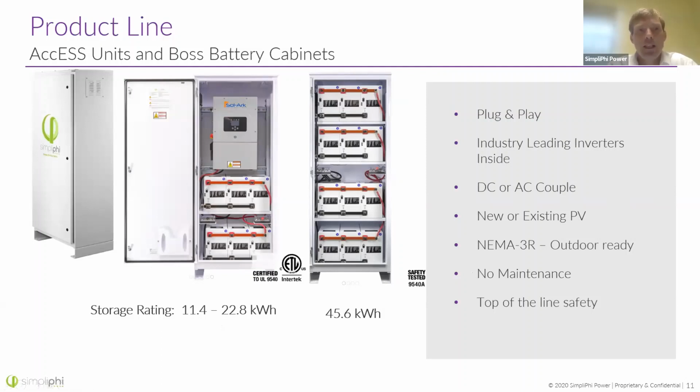And so you've got a complete ESS that's UL certified, 9540 certification there. And this is a real plug and play system. It's basically as simple as putting the batteries in, tightening the lugs down and connecting it. And so it eliminates a lot of time spent doing those connections yourself if you're building up an ESS system.